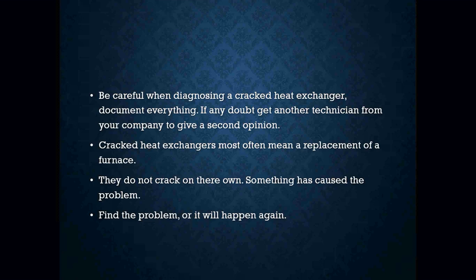They do not crack on their own. There is something that has caused that crack to happen. We have to find the problem. That is our job. Anytime we come across a compromised or broken heat exchanger, we are the ones that should find the problem so that it doesn't happen again.